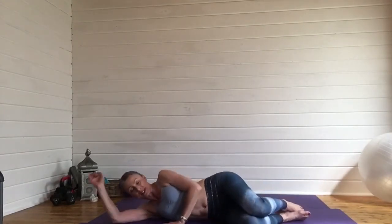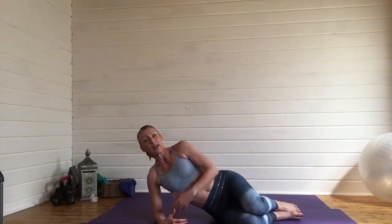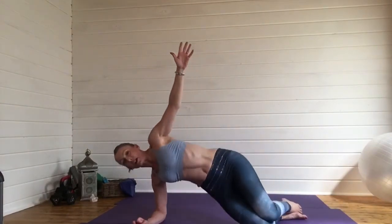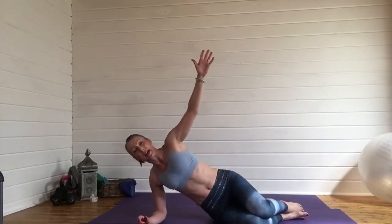Whilst we're here on this side, bring yourself back up onto your forearm. Lift up your top arm, push away from your bottom shoulder, and lift and lower. So this is now more strengthening. So we held it before, that was stability, and now we're doing a little bit more strengthening.